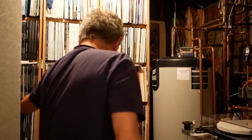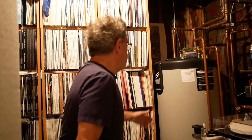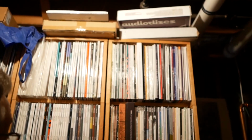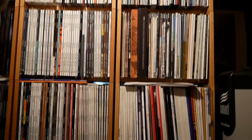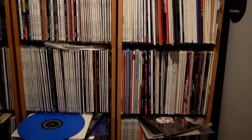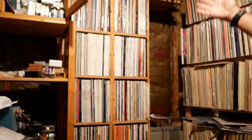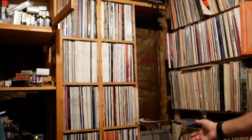And we got more records in here. As you can see, this is my subwoofer over here. Oh no, that's my hot water tank. So I have a lot of records in here, and we'll go through some records in a bit. And I'm running out of room for records. It's sad, but that's what's happening. Just running out. And then over here we have more records, more boxes.